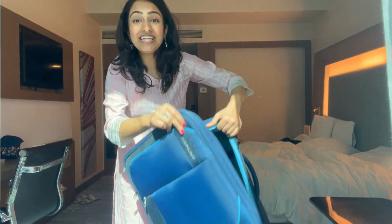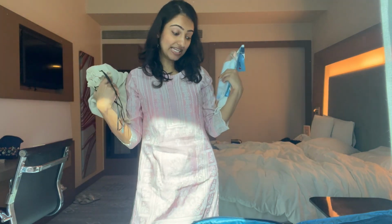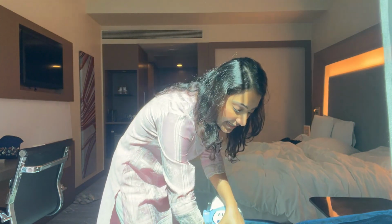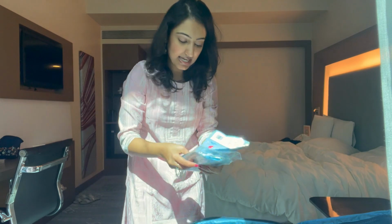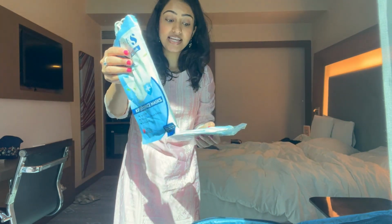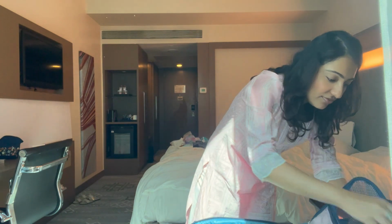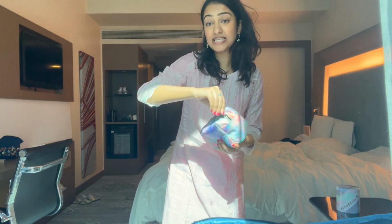So let's pack it. I always have a formal dress in my bag in case I need to travel as a passenger suddenly because of whatever reasons. Ever since COVID, I still have the N95 mask and just a regular mask just in case things come back and we need to wear masks for work and stuff. I have my travel medicine pouch.